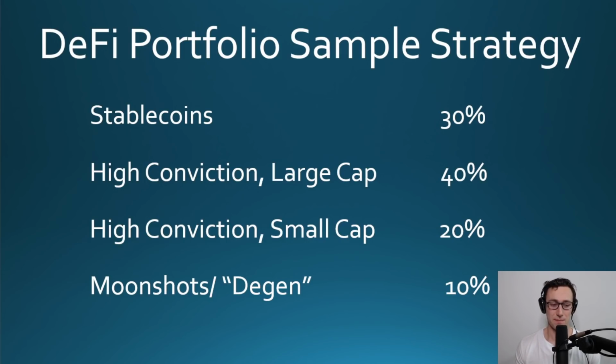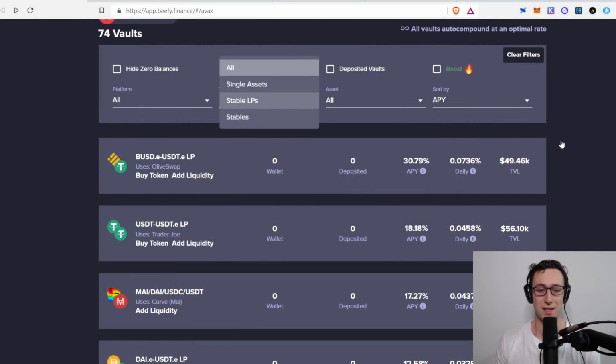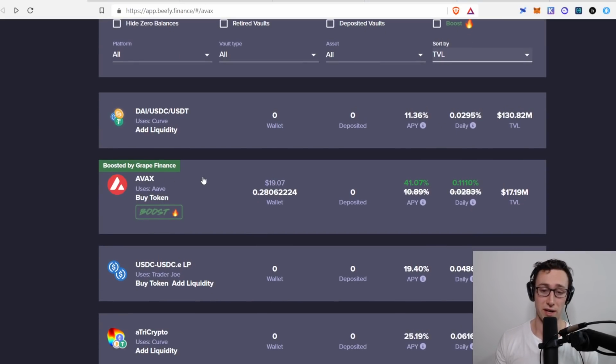Cool. So let's go a bit further. And now we don't want stable LPs. We want some things that are going to be high conviction, but still cryptos that we can benefit from price appreciation. And if you're on the Avalanche network, you probably are bullish on AVAX. If not, perhaps you want to find a network whose main coin you are bullish on. And so first thing that jumps out is this pool. AVAX on Aave, boosted by Grape Finance, is 41% single-sided on AVAX. That is very, very nice. It's very rare to see yields that good single-sided on a coin like AVAX. So right now, this is my top farm.